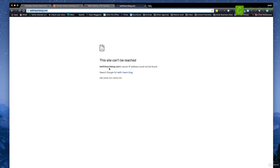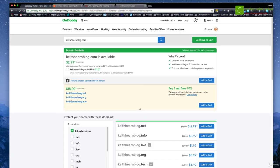Some people may purchase a domain name and just hold on to it and not connect it to anything, or maybe they connect it to a site and the hosting goes away and things get all funky on this end, so it looks like there's no site. This does not mean that the domain name is available. You need to go to a site like GoDaddy and do a search for it, and they will tell you if it's available or not. So you can see right here, I looked it up, it says keithhearnblog.com is available for just $2.99.